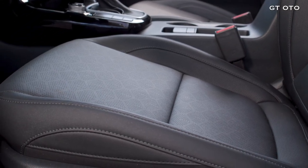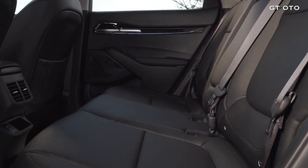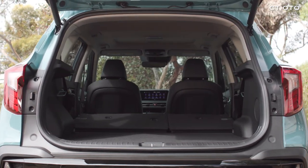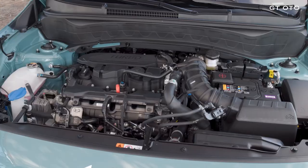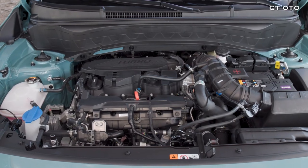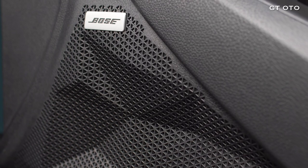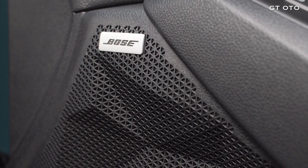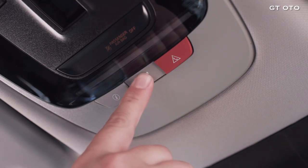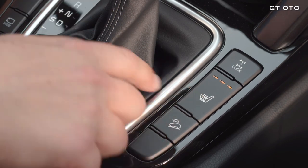Safety features: forward collision avoidance assist with pedestrian and cyclist detection, blind spot collision warning, intelligent speed limit assist and intelligent speed limit warning. Additional ADAS features include driver attention warning, high beam assist, lane following assist, rear view monitor, safe exit warning, forward collision avoidance assist 1.5, smart cruise control with stop and go, navigation-based smart cruise control, highway driving assist, rear cross-traffic collision avoidance assist.